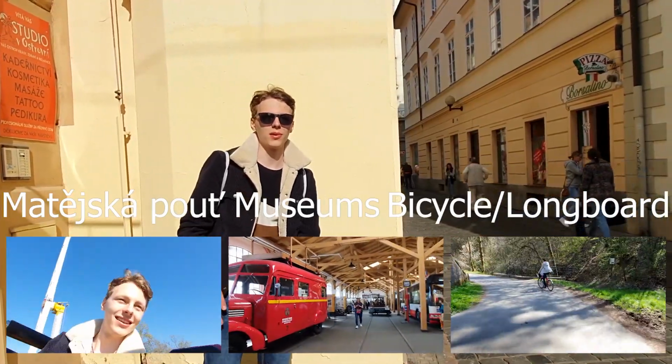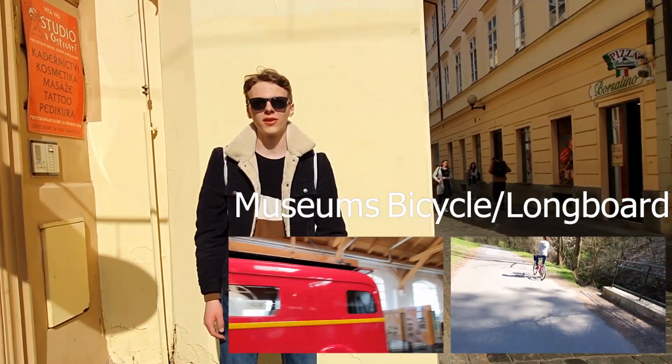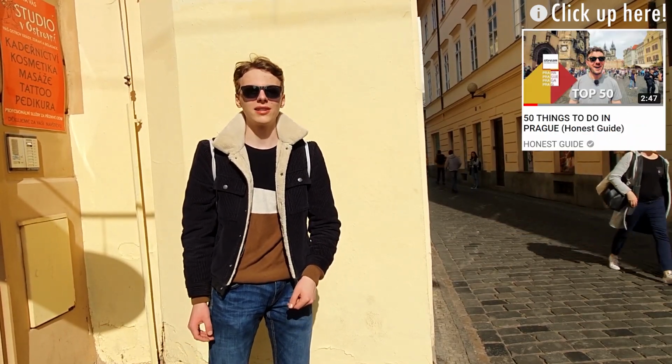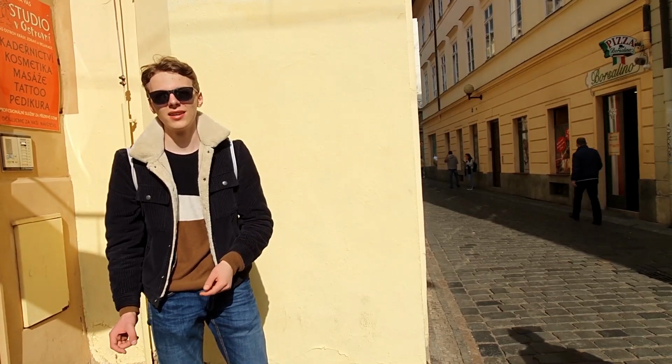can do in Prague that you probably haven't done. Obviously these are just some of the things you can do. You can, for example, also go to one of the huge shopping centers which you will find up there. Or also you can watch a video by Honest Guide, 50 things you can do in Prague, which is also up there.